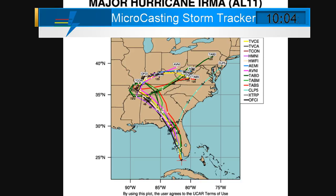Although it could have its legacy live on and go this way and go back out and become a tropical system again. That is a possibility. We'll just have to see what does happen there.